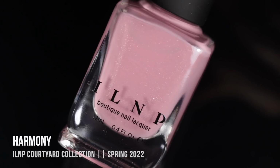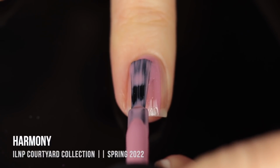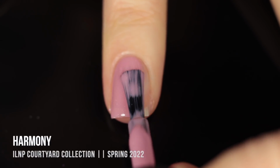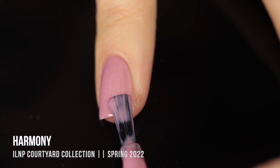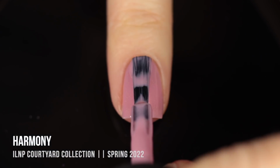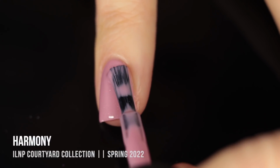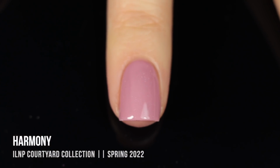So starting off with the shade Harmony, and this one is a dusty rose crelly finish, so kind of sitting somewhere between being a cream and a jelly, and then it has this super subtle silver holo shimmer running throughout. Honestly, that holographic shimmer is so subtle. It really does look like a silver shimmer, and it's very faint on the nail, so I know it's a little bit hard to see on camera. I think it's one of those shimmers that really just pops when you're in the sunlight, and other than that, it seems like it's mostly a cream finish.